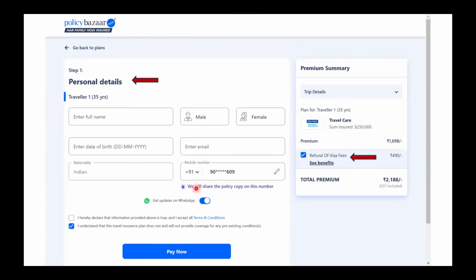Enter your personal details, and you will see one option: refund of visa fees. What this option is, that in case your visa gets rejected, if you buy this insurance, they will refund you your visa fee. So if you are confident that your visa will get approved, you may opt out of this. But in case you are not confident, this is a good option. For some nominal amount, if your visa gets rejected, at least you will get a refund of your visa fees. In other cases, you will not get that, right? But this is from the insurance.